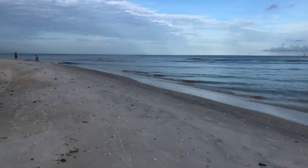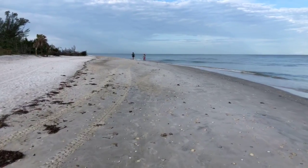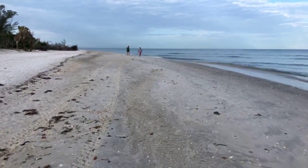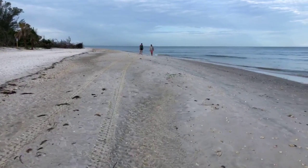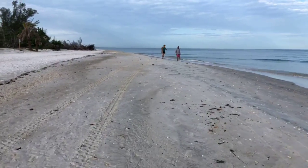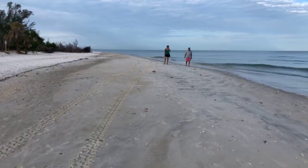Scott found something. He's washing something off down there. Hey, if you're new to the group here, to the beach walks, introduce yourself. Let everybody know where you're watching from.